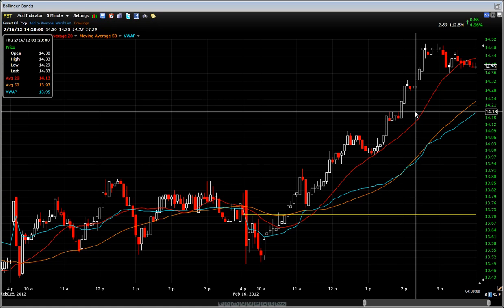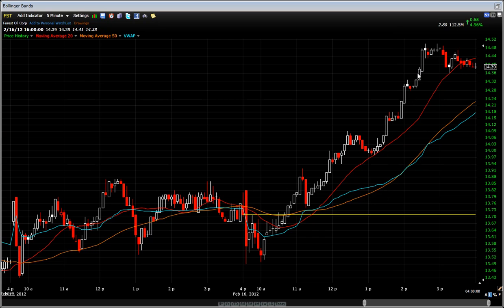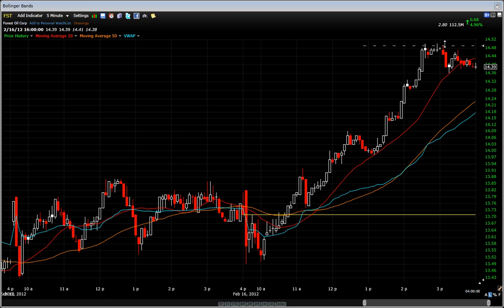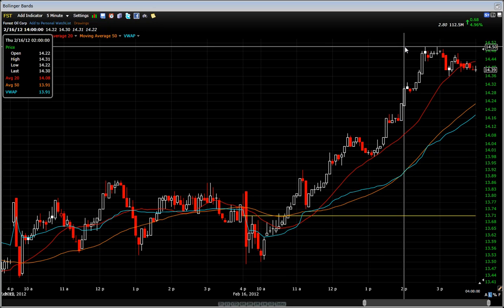Again, you can see it make another flag after the run up. You can move your stop up here after it takes off. Move your stop up to that 1440 level. Let it take off. It does it again. Move your stop up to here. And then the last one, it never broke out of that top. You could definitely keep that on watch for tomorrow.